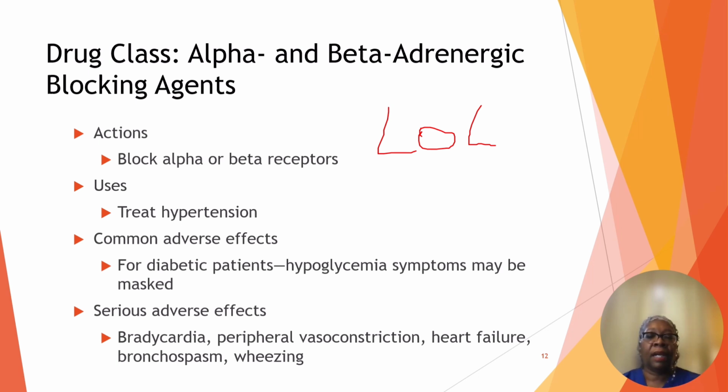Common adverse effects of these drugs: for diabetic patients, hypoglycemia symptoms may be masked. What does that mean? You won't be able to tell that their blood sugar is low because the drug is masking that, so you won't be able to see it. Like if I'm smiling and I have on a mask, you can't tell that I'm smiling. So if I'm hypoglycemic and I'm taking this drug, you won't know that my blood sugar is low. I won't have the regular symptoms.